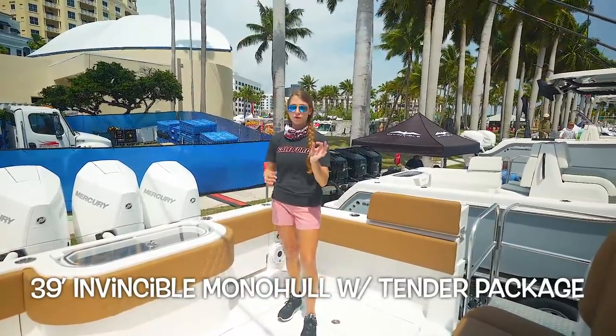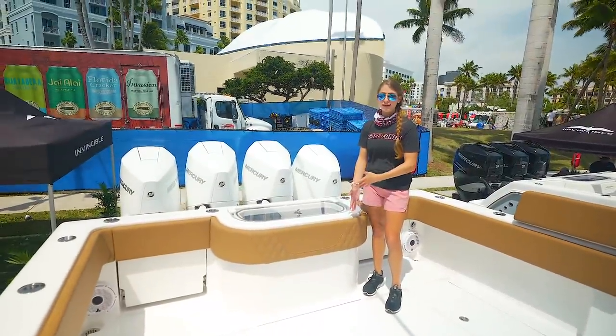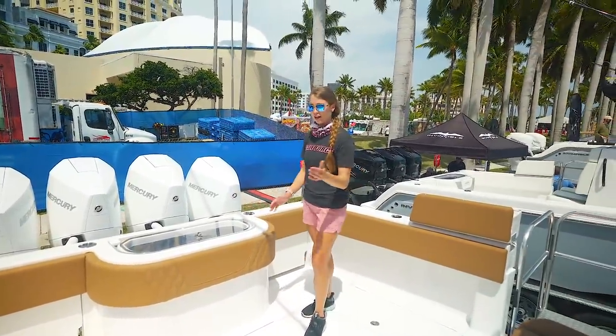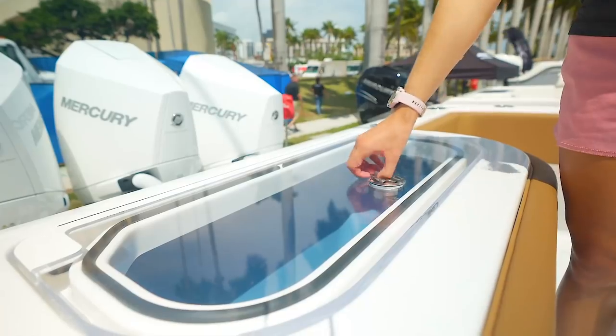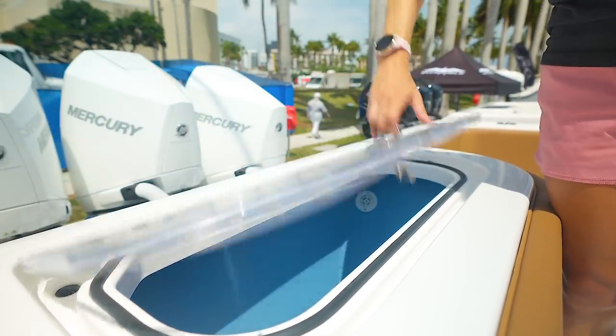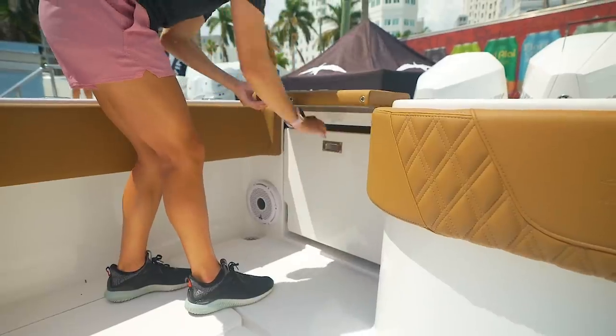The very first thing you'll notice is color. And we have this beautiful tan color, and it looks really nice against teak. We don't have any teak back here, we'll get to that. But let's check out this transom over here. So basically, the fishability of this boat is identical to the 39 monohull. So we've got this nice live well right here, and seats. Also these seats. So the features are the same.